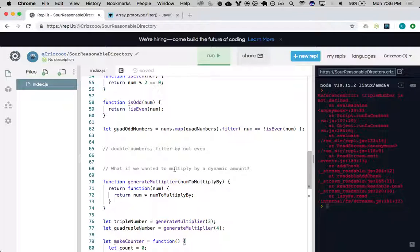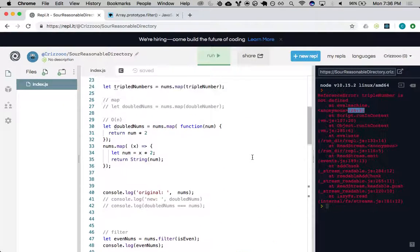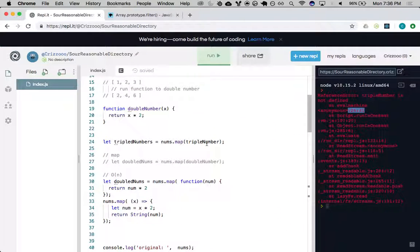And quick review, why do I have an error here on line 24? So if we scroll back up, why is this an error now?